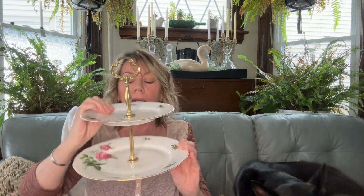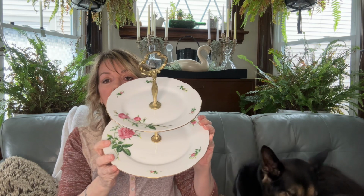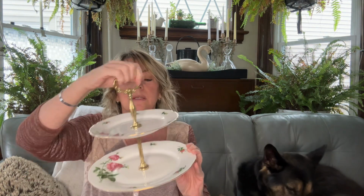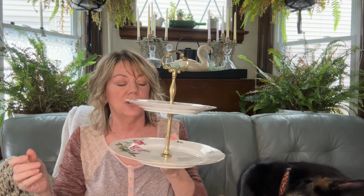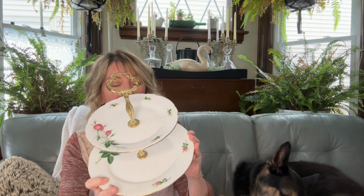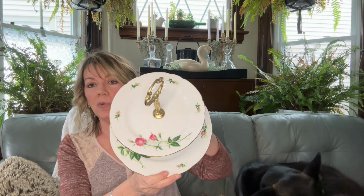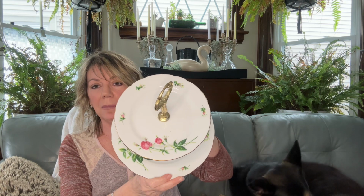I think this is pretty. It just reminds me of spring, so I wanted to make sure I got a couple of spring tiered trays. Sometimes it's nice when I don't have to make them. This was pre-made. I did not make this one. I think the pattern, like I said, is really pretty, and it's got roses, which is kind of a theme of this particular video. It wasn't planned, but it's the way it is. You know, the canisters have roses.